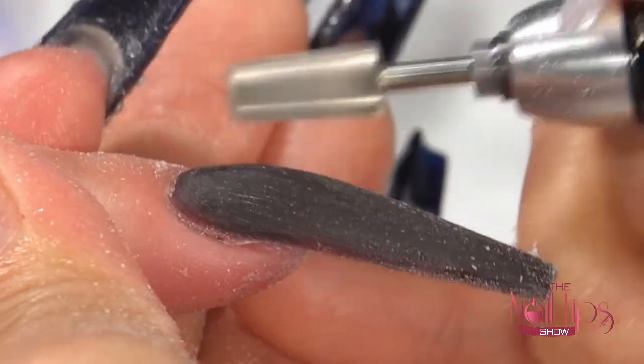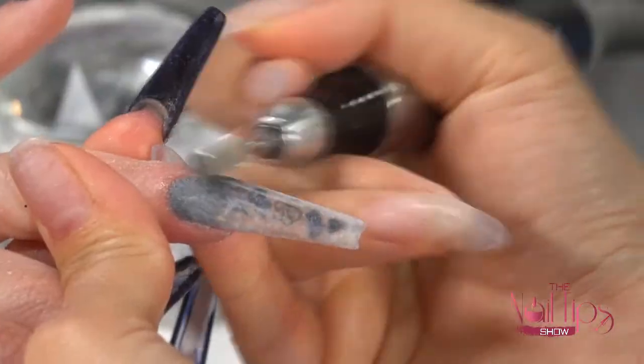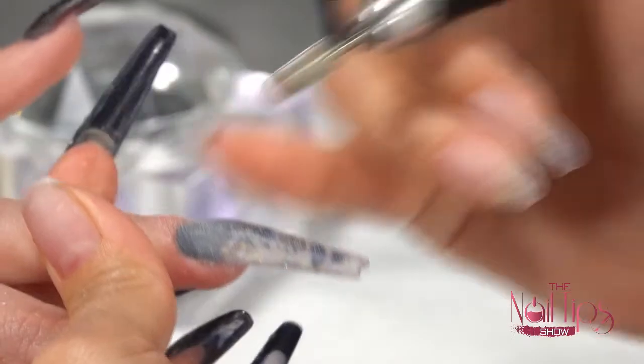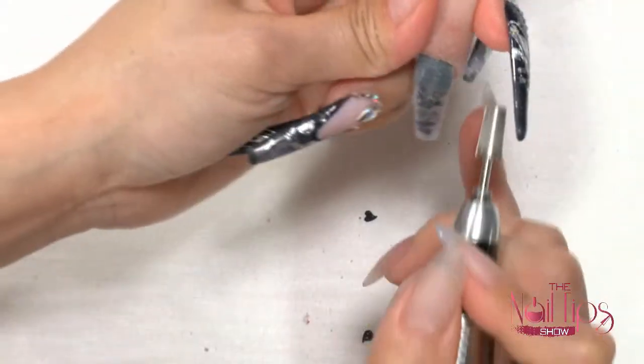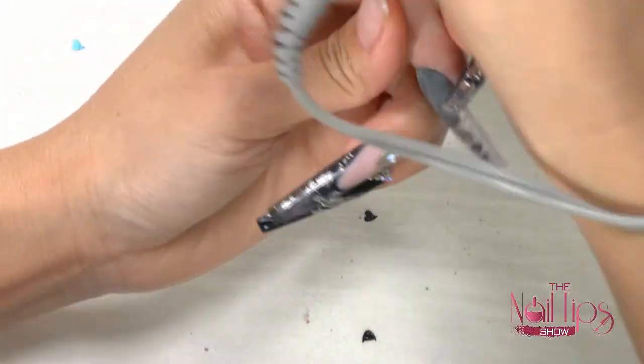Brianna asks, what is a good RPM for filing? Right now, I'm using about 17,000, 18,000 RPM. Anytime you do service work, you want to use at least 15,000 RPM, so then you have a little bit more speed to work. Okay, so I'm going to go just a little bit lightly.